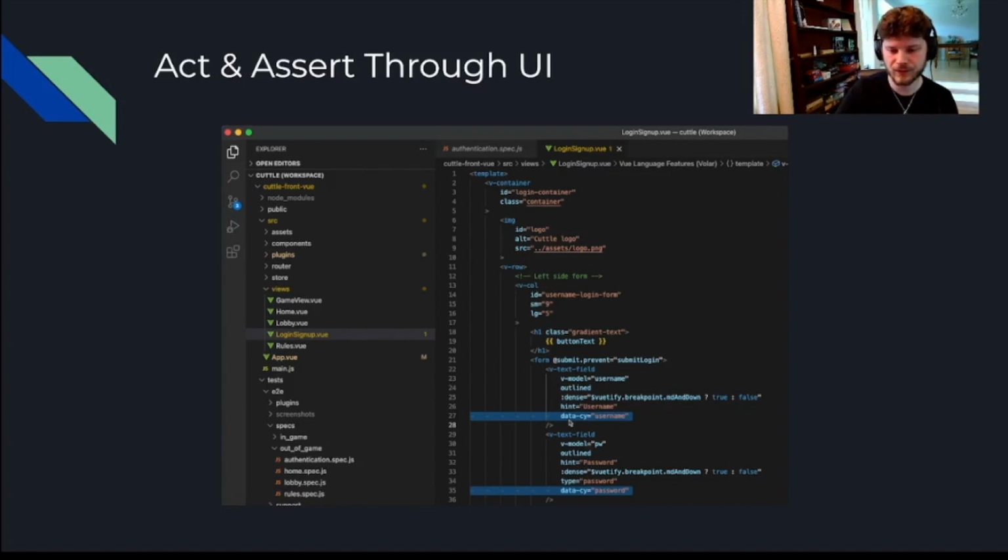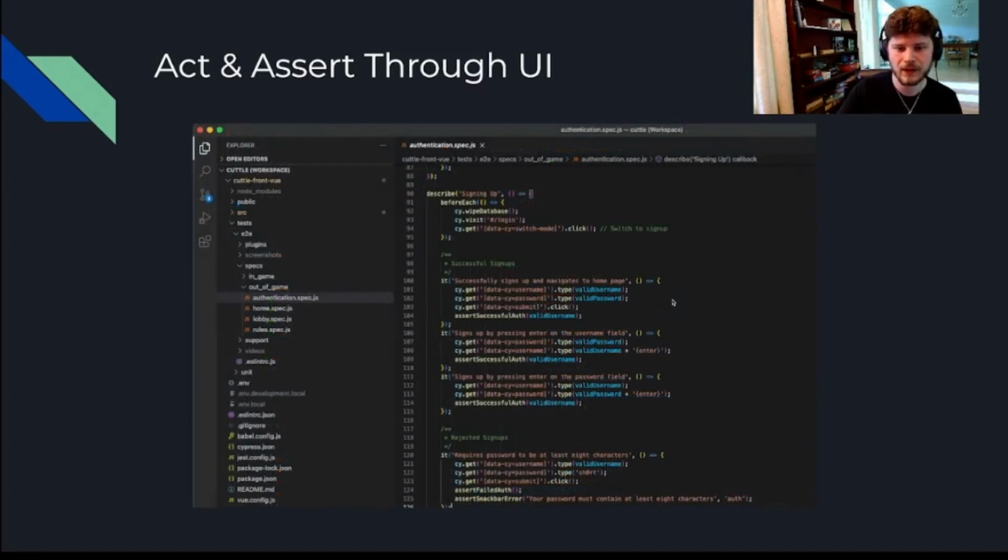So once we've defined these attributes to identify the username and password fields, in this case, in the sign up form, then we can refer to them in testing like this. Here I have three different sign up tests to test signing up in different ways. The first uses cy.get to get the username field, and it types a username into it. Then it uses cy.get to get the password field, and it types a password into that. And then it uses cy.get to grab a submit button and click it.